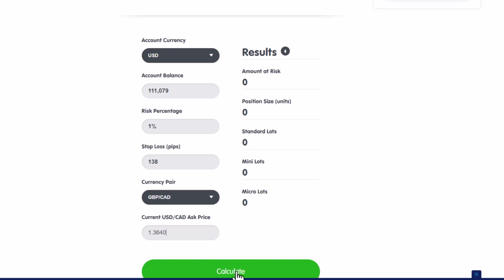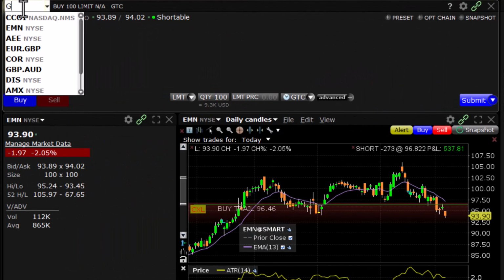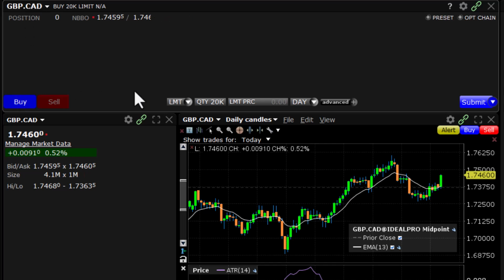All right, we'll go ahead and hit calculate, and it's going to tell us this is our position size. Our position size is going to be 109,791. All right, now that is the total dollar amount. That is what we're going to be buying. So that's simple. In Forex, we just simply put in that number. Let's put in our ticker symbol, pound CAD. We are going to be buyers.